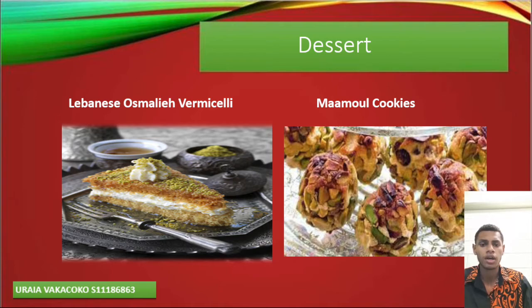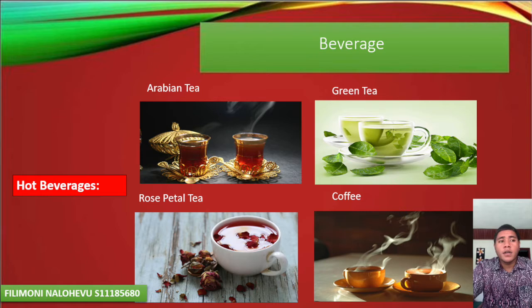Thank you. So, beverages. We have two types of beverages, basically the hot beverages and the cold beverages. The hot beverages consist of the Arabian tea. The Arabian tea is similar to the regular breakfast tea, but is often made with mint or cardamom, or with a dash of milk, and is served in long glasses.